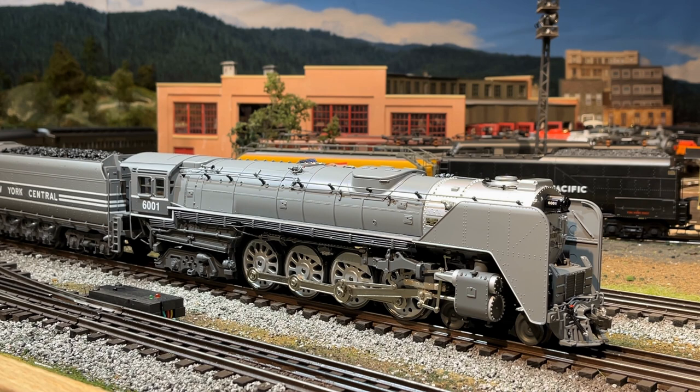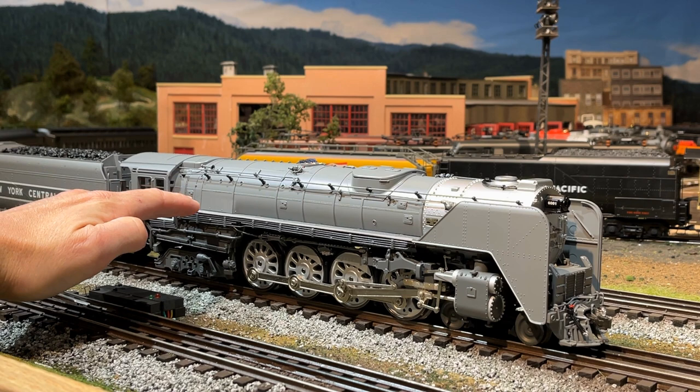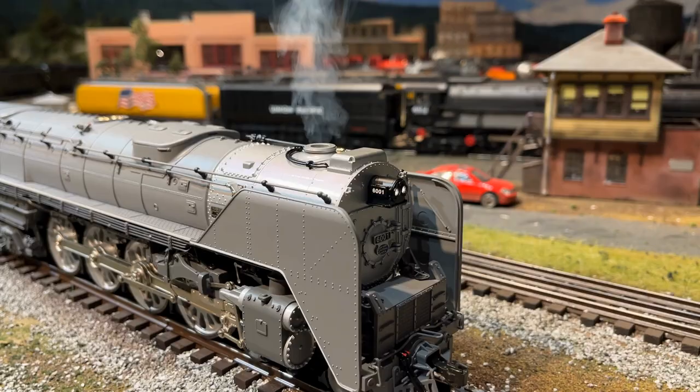One of the defining features of the Niagara is that there is no steam dome. If you look at this, it looks a little bit different than some of our other steam engines that we've looked at. So there's no steam dome. This dome here is a sand dome. So they would fill this with sand, and then it would allow sand to drop down in front of the drive wheels in case they're going up a grade.